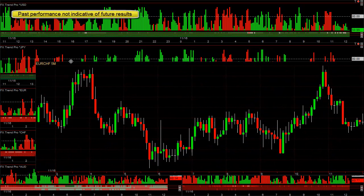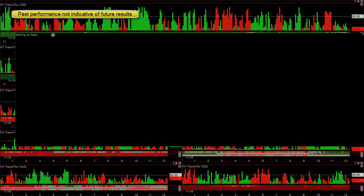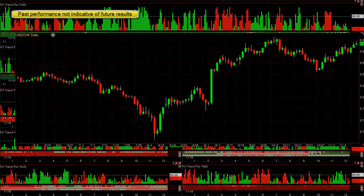It's always wise to look at these on a daily chart. Let's put the dollar Swiss up. Period D brings up the daily chart. And you can see that over the last 2 weeks, this currency has gone up close to 650 pips maybe. And so, after that kind of a move, it's more likely to have some kind of a pullback. Notice this big move here, 4 days down.